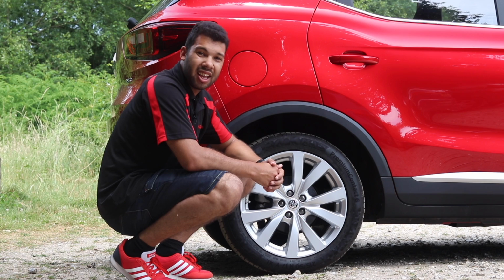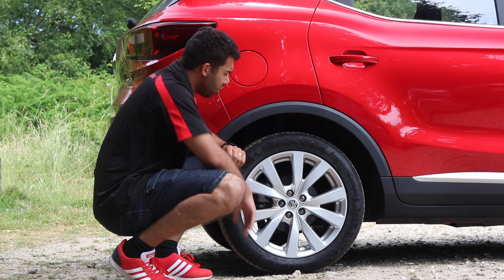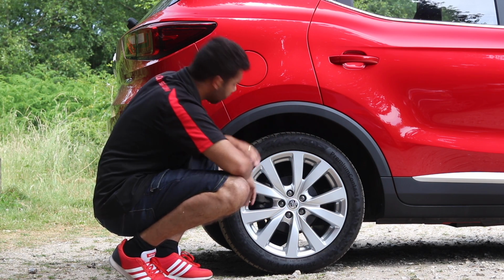The car tested here is the mid-range model, meaning that as standard, you get 17-inch alloys, which look okay, but I must admit, they do look rather lost in these wheel arches.